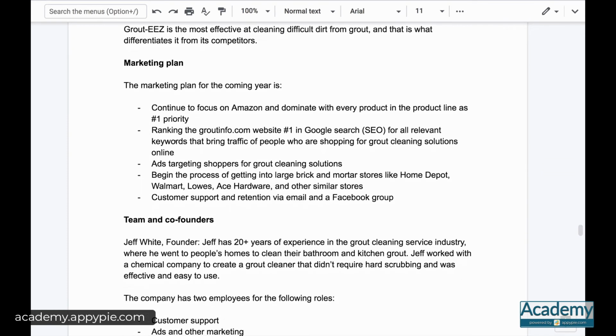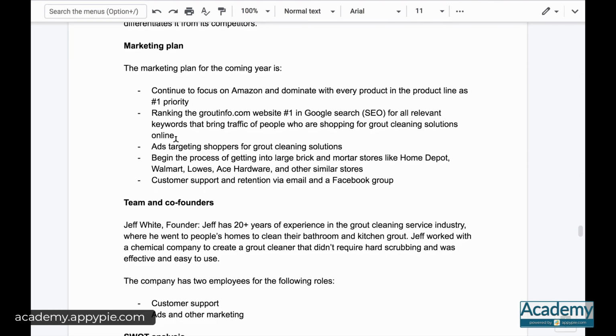The marketing plan is worth focusing on because, well, what are we going to do now? You know that they're going to start putting the product into the brick and mortar stores. Customer support has proven to be much more of a marketing strategy than we even originally thought. We knew it was going to be big in the beginning, but that Facebook community has been so beneficial to this company because they have so many happy clients who buy again, who leave good reviews on Amazon.